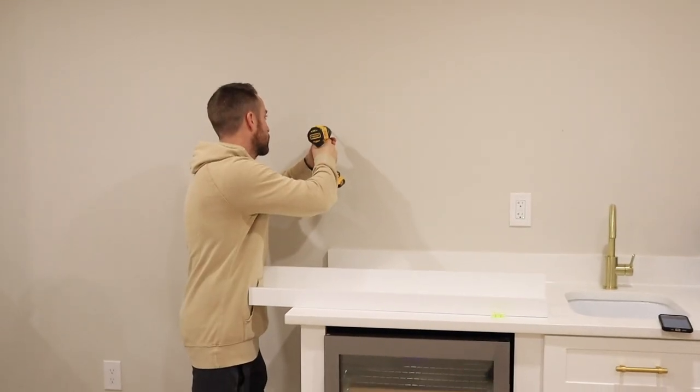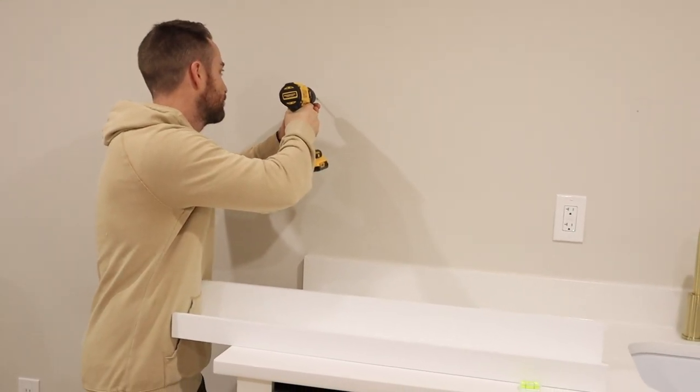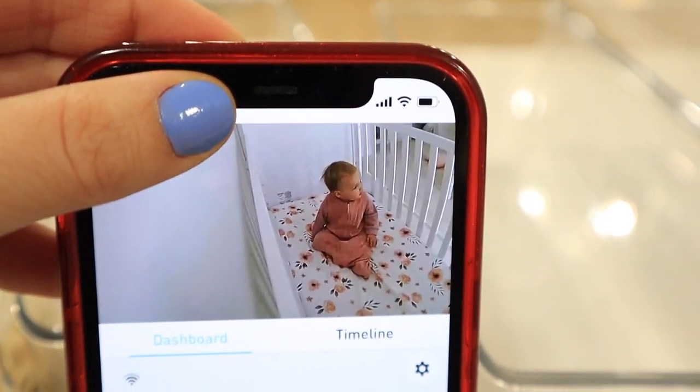Now we're gonna get started on that area. All right, Chris is gonna start putting up these shelves over here. I can't wait to see how they turn out. Little Miss Evie is waking up, so it's about to get real interesting trying to get all this done. So cute.